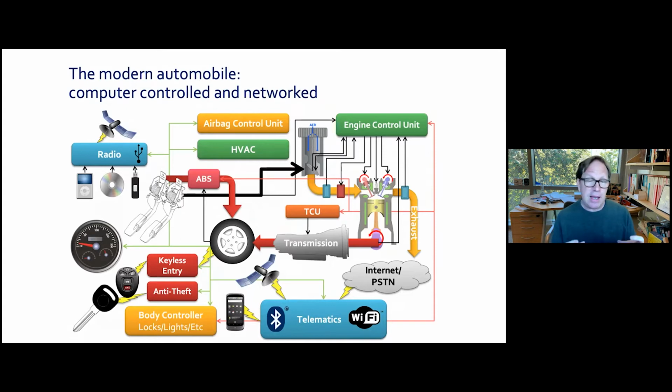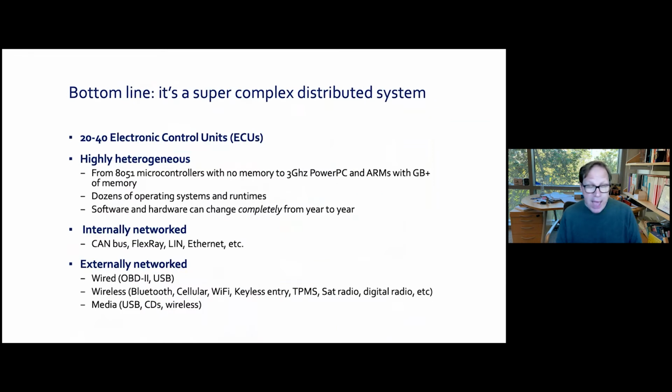But in fact, the complicated innards of the car are no longer mechanical, but the electronic part. All right. So in fact, in a modern car, you have somewhere between 20 and 40 different what are called electronic control units. That's the automotive parlance for computer. They're super heterogeneous. So it varies from little microcontrollers that might cost a dime all the way up to 3 gigahertz processors with multi-gigabytes of memory that you might find in your phone or a laptop.